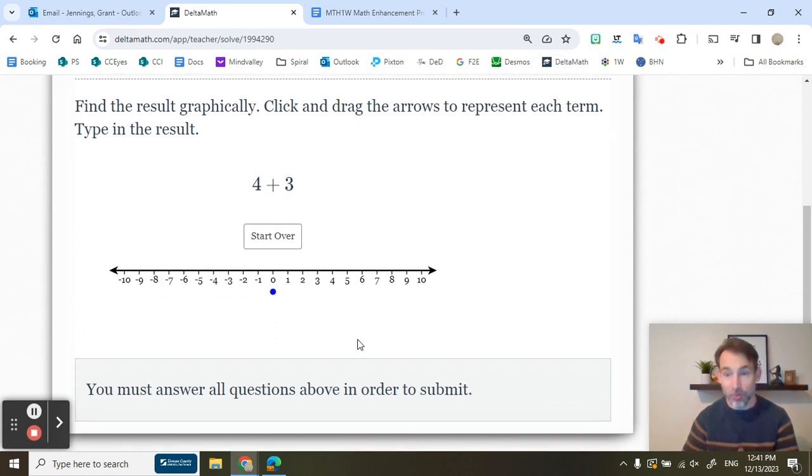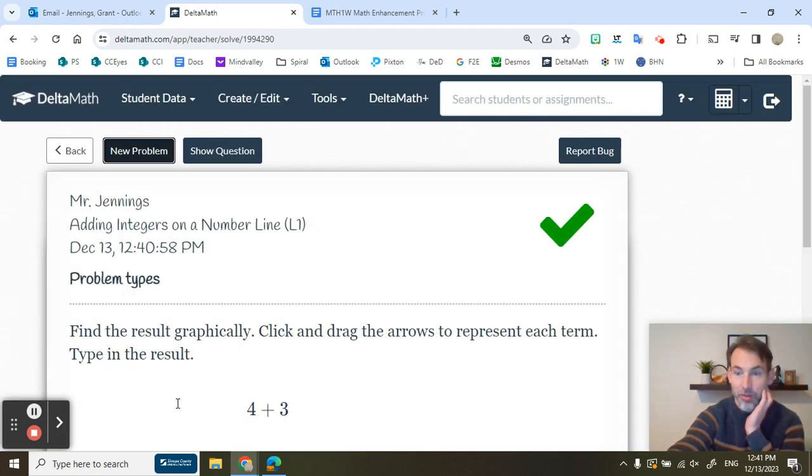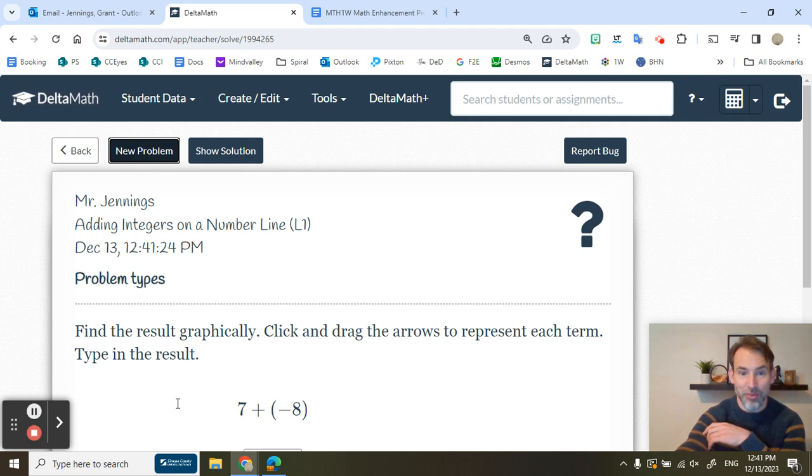We have here 4 plus 3, and what they want us to do is start thinking visually about these numbers. So I'm going to take this, that's their 4. Okay, so that's adding 4 from 0, and then adding 3 from there is adding another 3. So then I just go ahead and put in my answer 7. Okay. So I hope you paused the video and tried that before we moved on.